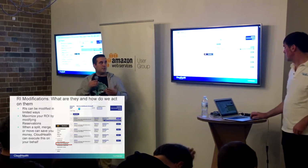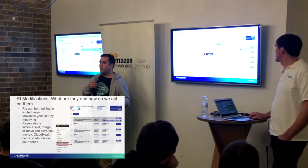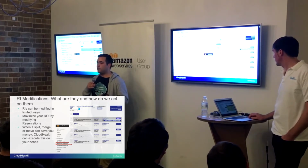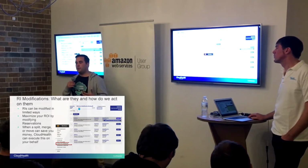So by continuously modifying RIs, we're able to make sure that we see the cost benefit that we all thought we would get when we moved to the cloud, because the reality of the situation is, according to Gartner, it's not uncommon for cloud bills to be 2 to 3 times higher than expected.